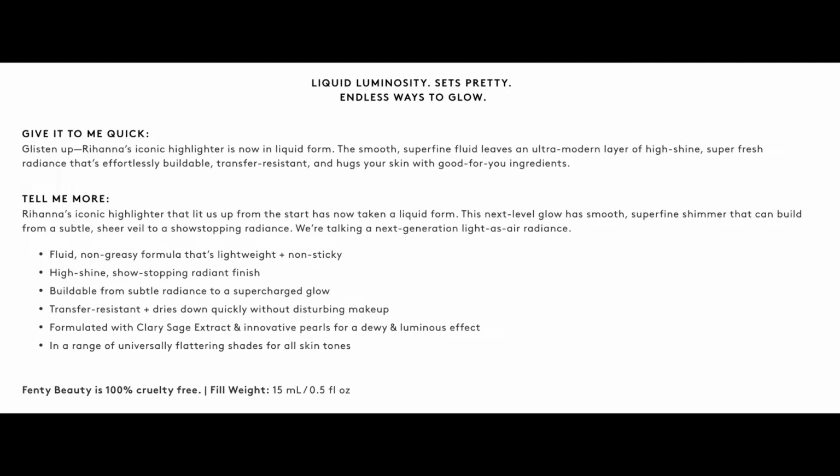Fluid, non-greasy formula that's lightweight and non-sticky. High shine, show-stopping radiant finish. Buildable from subtle radiance to a supercharged glow. Transfer resistant and dries down quickly without disturbing makeup. It's formulated with clary sage extract and innovative pearls for a dewy and luminous effect. And it's in a range of universal flattering shades for all skin tones. And Fenty Beauty is 100% cruelty free.